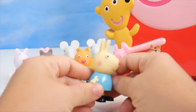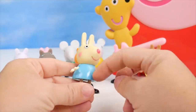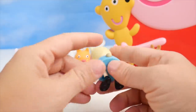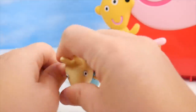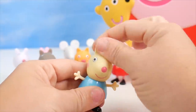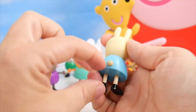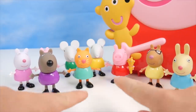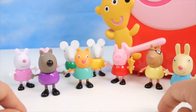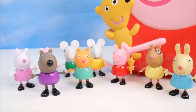And the last one in is Rebecca Rabbit. Rebecca is wearing a blue dress and all of the legs on these bend and the arms move. There's Rebecca's long ears and her cute little pink nose, and a little bunny tail. How exciting. These are all of the characters that our carry case comes with. So Peppa has lots of friends to play with on her adventures.